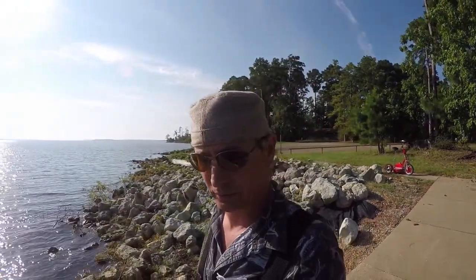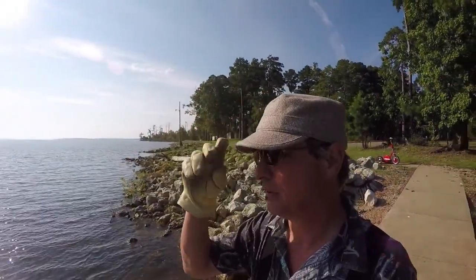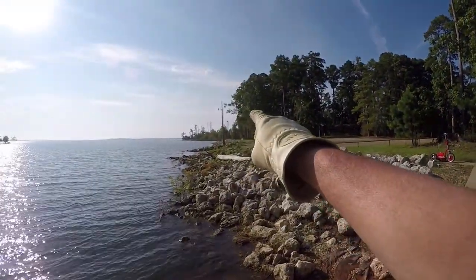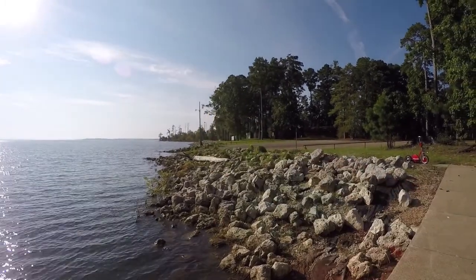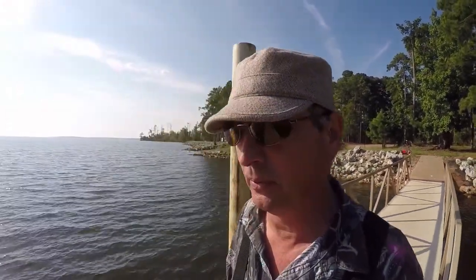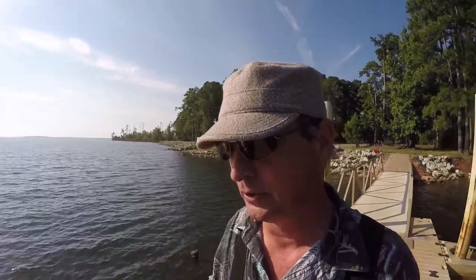Over here at the courtesy dock, Hanks Park, Sam Rayburn Reservoir. You can see right up there is the eagle's nest. We're gonna get over there a little bit closer. Of course, I'm not sure how well it's gonna work out with the GoPro, but I'll see about getting some pictures. But meanwhile, I wanted to walk out here on the courtesy dock, give us a different perspective.